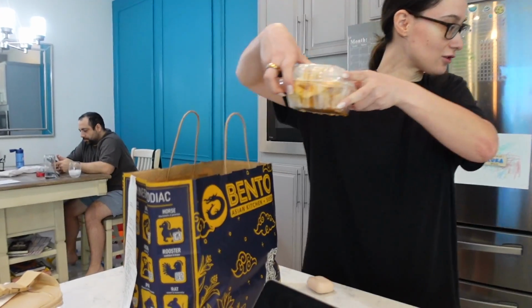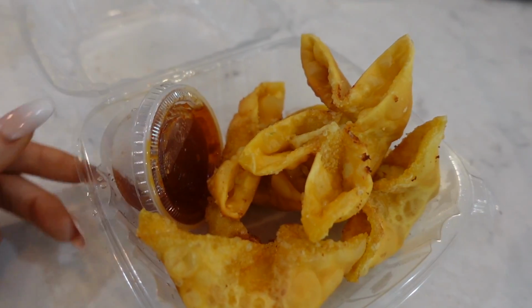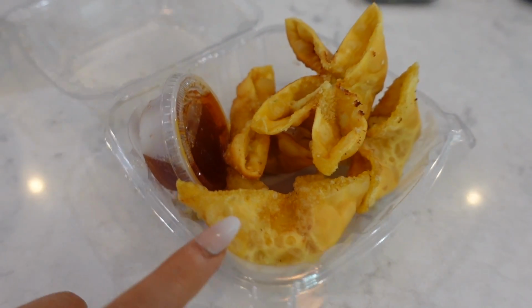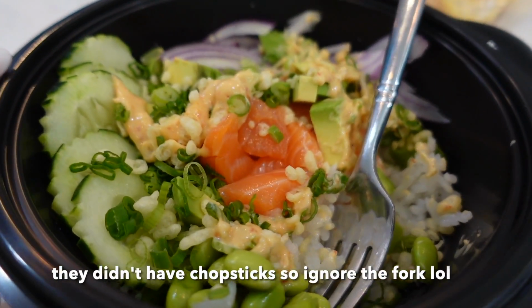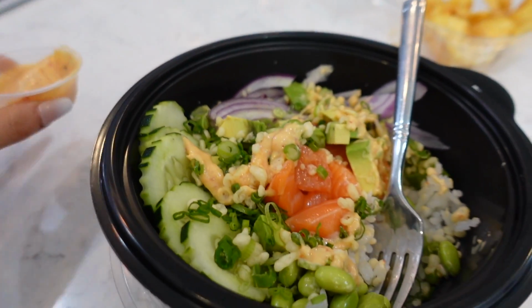No, it's been fun. So we just ordered bento, and I'll show you what I got. I got an order of crab rangoons. I don't know why, but I've just been craving these so bad, and I haven't been very good about being gluten-free since being here, so that's my bad. I had to take a bite because it looks so good, but I did a salmon poke bowl with a side of spicy mayo as well.